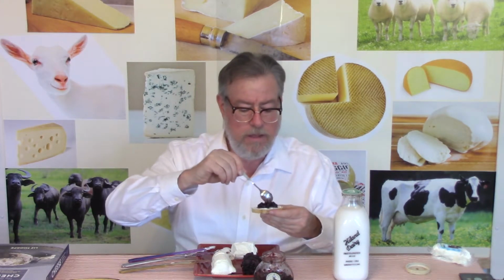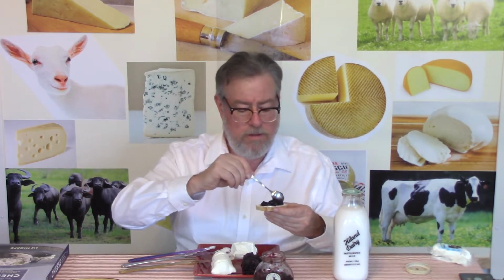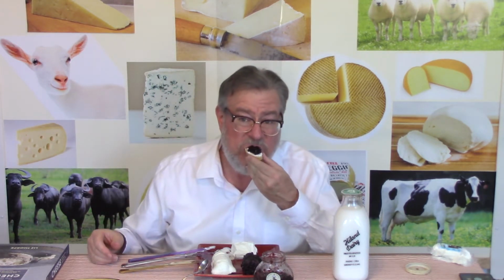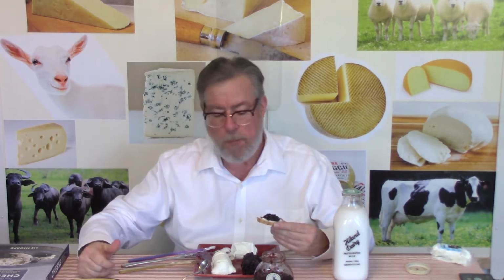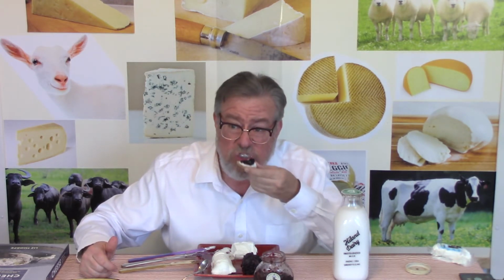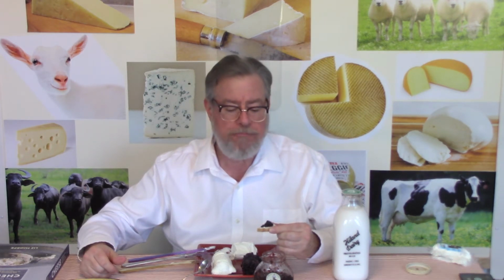So let's see if I can, and they shouldn't break into 5 pieces like the flatbread did. I sure like currants. Great combination. It's well balanced. The fat, rich mouthfeel of the cheese is balanced just about right by the tartness and sweetness and fruitiness of the blackcurrant jam. And the bread's fairly neutral taste-wise, but the texture is different than either of those 2 things on top. So it's just a very good balance.